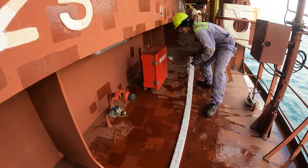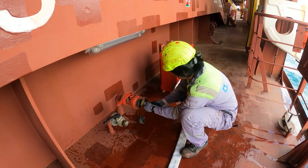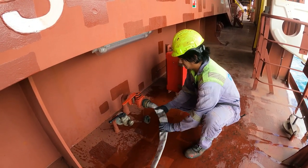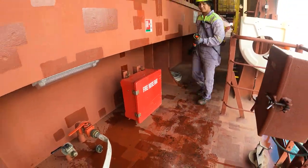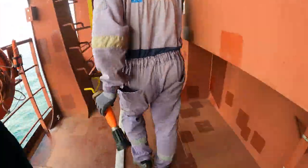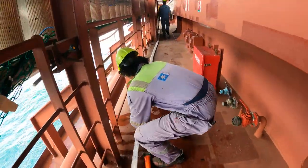So we have a lot of hoses placed around the ship and we need to connect these hoses to these red valves called fire hydrants. The same as we have on land. And when the captain starts the pump, the water will come at very high pressure and we will direct the water to the fire and extinguish the fire on board as soon as possible.